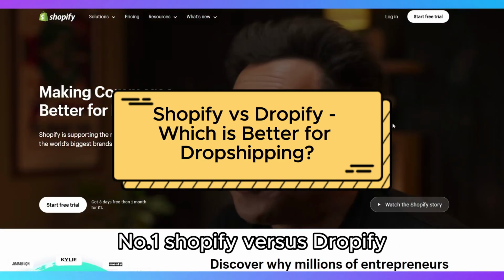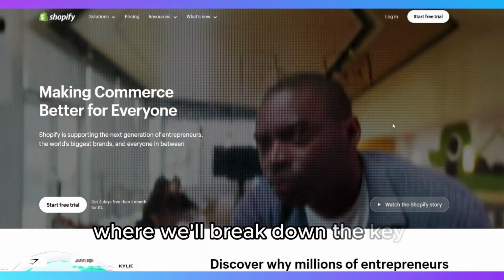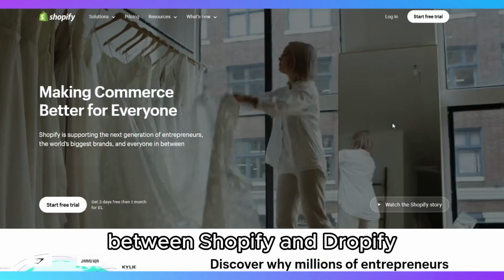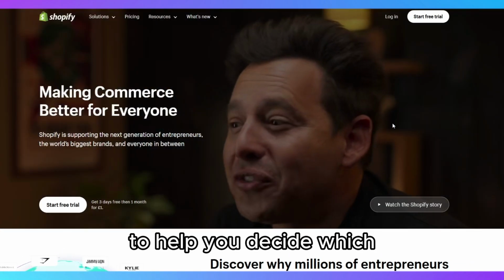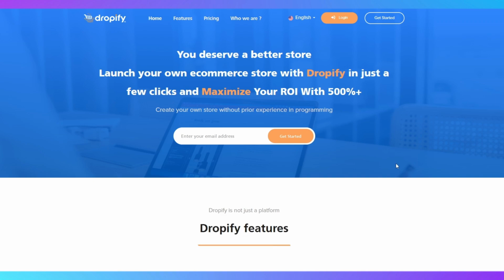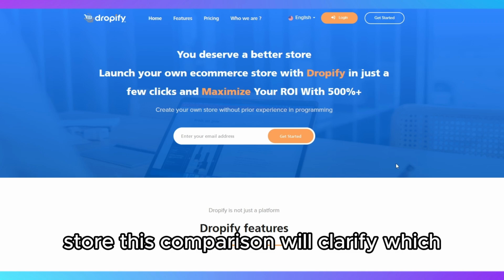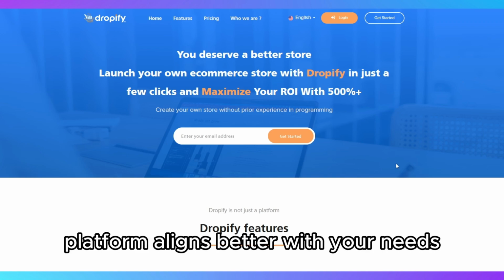Shopify versus Dropify. Which is better for dropshipping? Welcome to today's video, where we'll break down the key differences between Shopify and Dropify to help you decide which platform is the best fit for your dropshipping business. If you're looking to start or scale your dropshipping store, this comparison will clarify which platform aligns better with your needs.